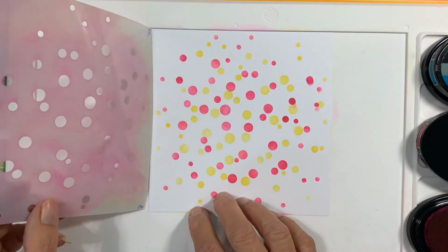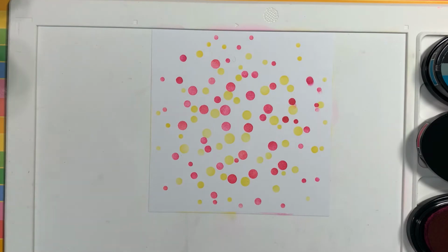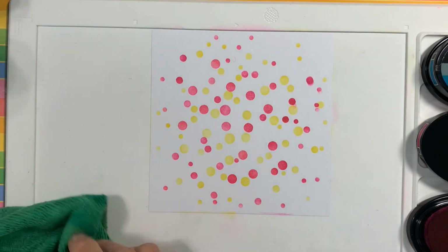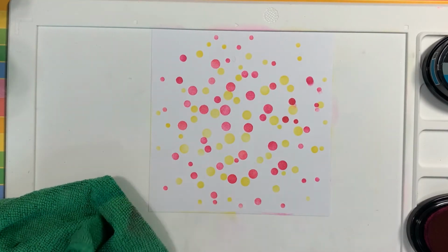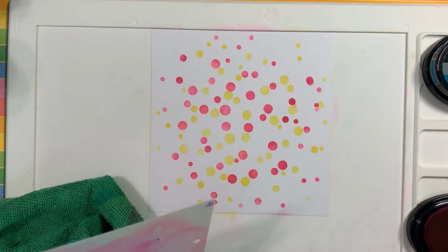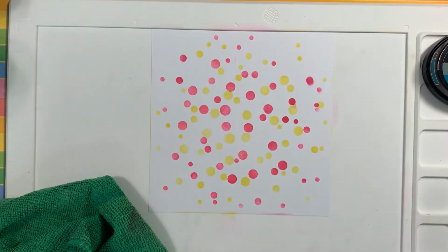All right, so there's our 2 colors so far. All right, I'm going to get a baby wipe. Oh, that was so close. Did you see that? I don't know what it is with me and ink. Okay, and I just lost the top. Okay. All right, so let me get a baby wipe and clean this.